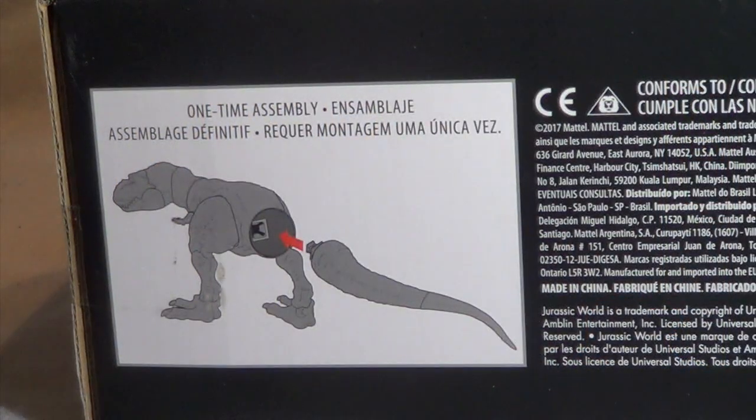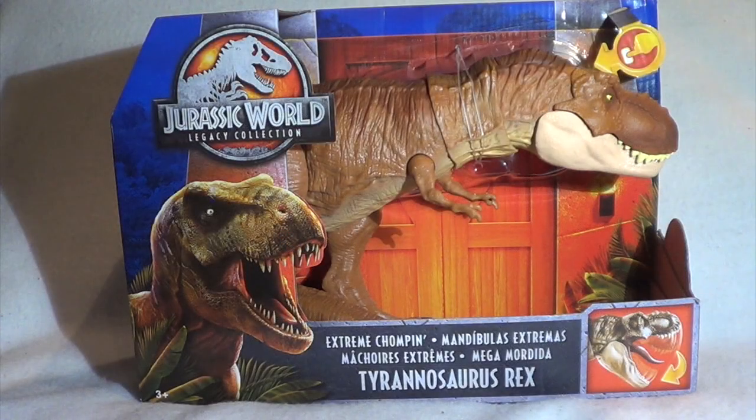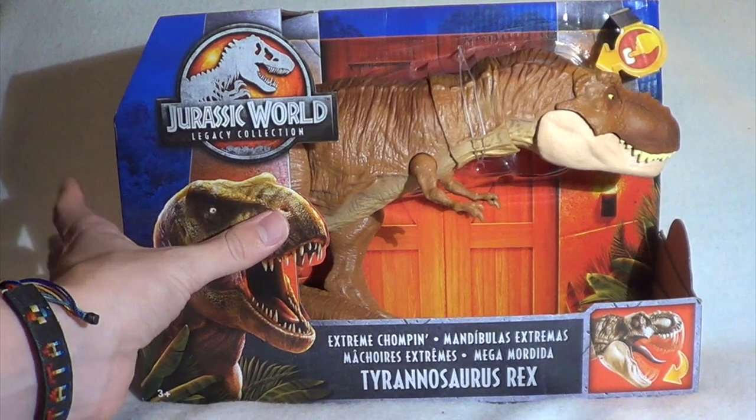The bottom of the box features a sort of one-time assembly how-to. It's pretty straightforward, but it is there for reference in case you are a little unsure of how best to put in this tail. Alright, now for the hardest part of any of my reviews, unboxing this girl.